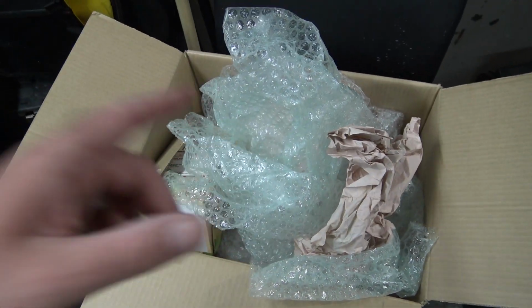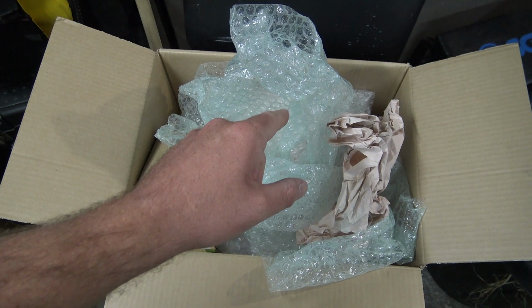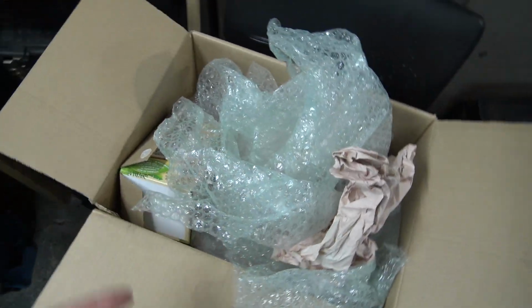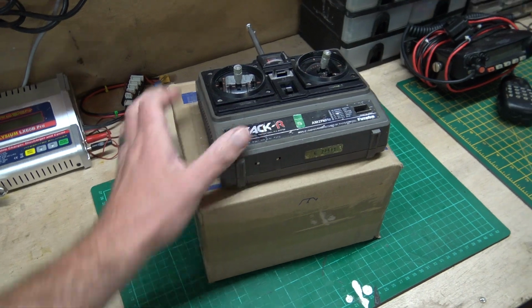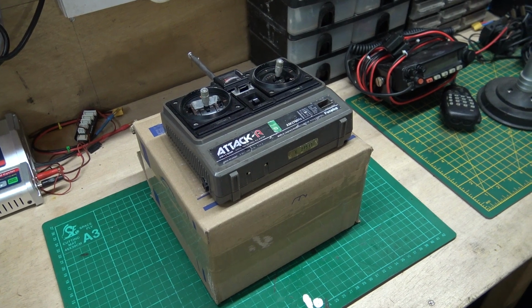But when you buy something, never ever forget, when you pay postage, so you pay P&P, postage and packing, you're also paying for the packing, the box and the bubble wrap and whatever else whatever you've bought is packed in. You're paying for that. And a lot of people just throw it away in the bin. Not me. I save every single bit because I've paid for that already. And I'm going to reuse it. I always do. So let's wrap up this transmitter nicely. And hopefully the person who buys it will be very, very pleased.